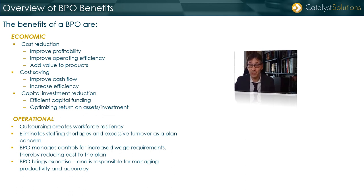A BPO vendor focuses on a select set of activities. They do claims, they do call center. And because that is their single focus, this creates a workforce resiliency that the plan cannot match. Additionally, because it's the one thing that they do, they're much better at mitigating the effects of things like staffing shortages and turnover. Additionally, BPOs bring expertise because their core focus, their one thing, is managing things like productivity and accuracy.